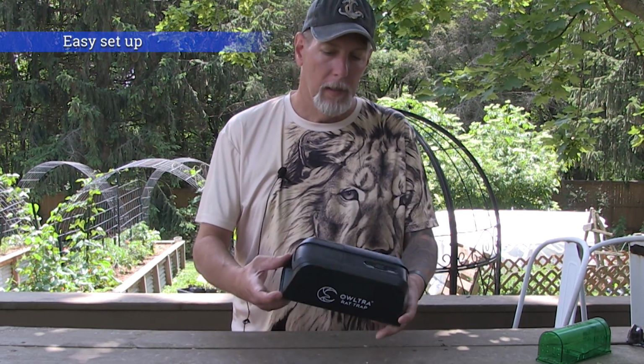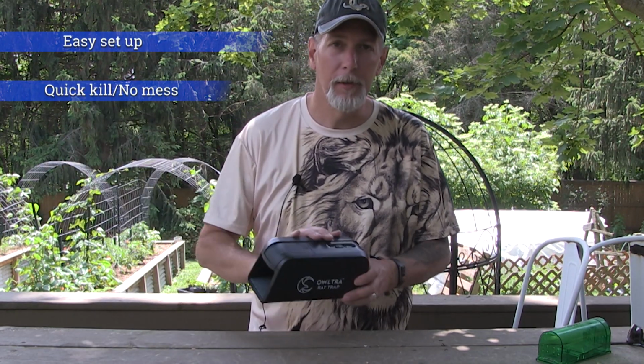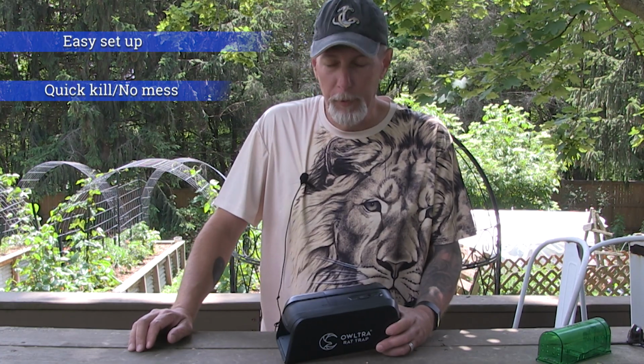So, pros of this. Again, it's very easy to set up. Bait on one side, the mouse or rat walks in on that side, and it takes care of the problem very quickly. They're easy to use, and they're also not messy. It's a quick zap. It's humane. The rodent is dead. Then you can just shake the dead rodent out into the woods, into your trash, however you want to dispose of them.